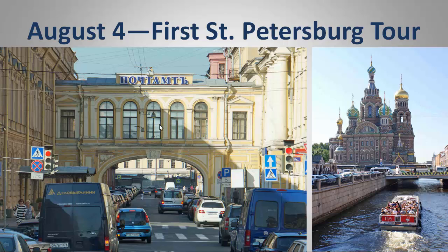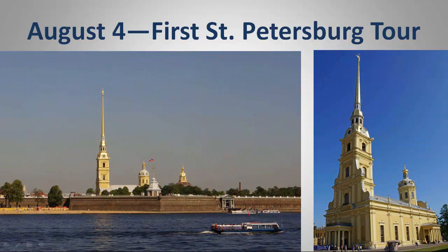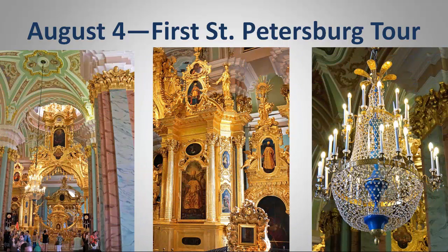This right here is the absolute center of town. And then over here, this is the Cathedral of the Spilled Blood. And this is one of the canal boats that we were going to take later on. We went on to see the Peter Paul Fortress. Here it is from across the river. And we toured the church that was in the fortress. And here's some scenes from within the church. What a beautiful chandelier that they had right there.